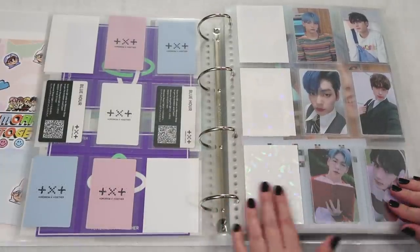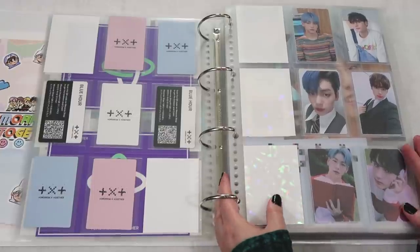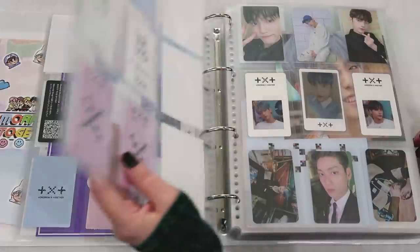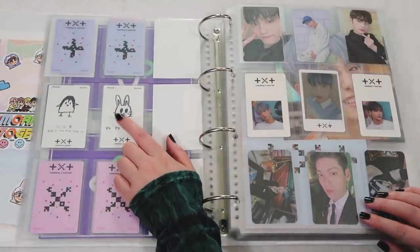I genuinely like it. But okay, these are my Blue Hour lucky draws that I'm so grateful to have. I have three of Soobin's and three of Huening Kai's, and these ones are the ones with the drawings on the back. And obviously I love it extra whenever he does the bunny now because of my fan sign page.